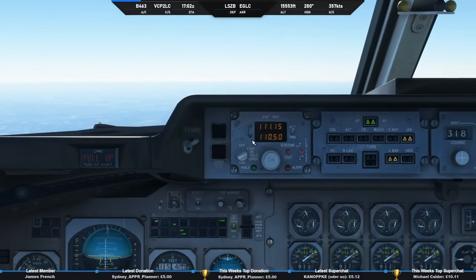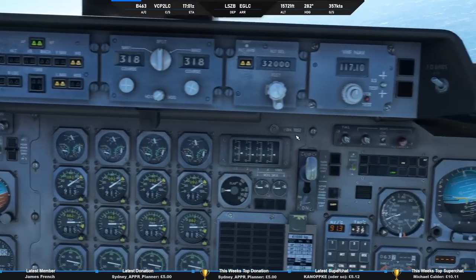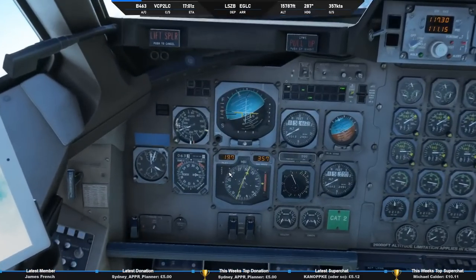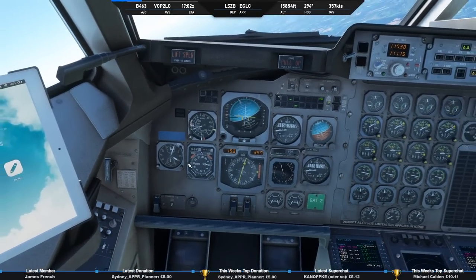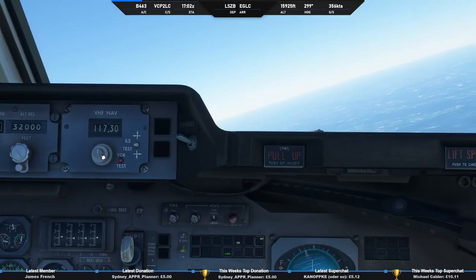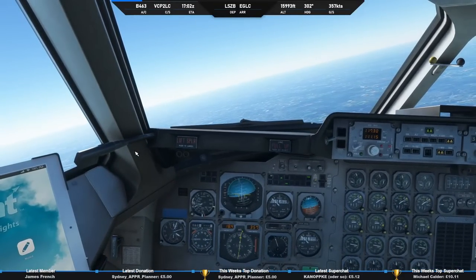So nav 1 17.3 for backup on the VOR. We are 63 miles away. Even though we're using RNAV, this is RNAV distance, and then this is DME distance for the VOR, 17.3. I don't get DME on this one. I don't need it.